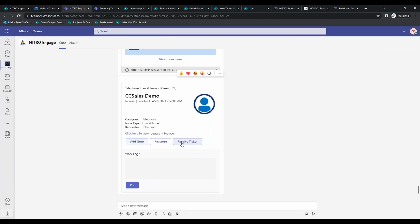Maybe you're able to do it on the fly, and you want to resolve the ticket right away. Hey, okay, this was updated, and it just gives you that flexibility to not have to be tied to your machine to work tickets. Right?